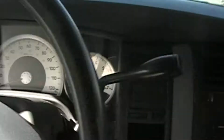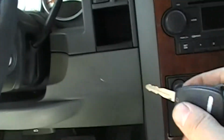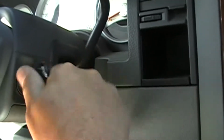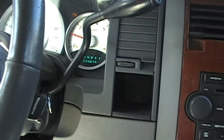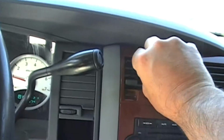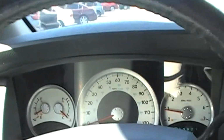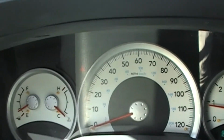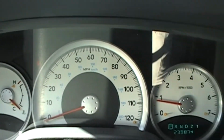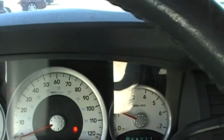Start this up and show you how good it runs. AC blows nice and cold. I'll turn it off though so you can hear the engine idle. Just such a smooth running engine. 4.7 liter. Pop open the hood here in a minute.